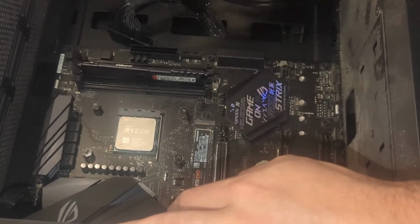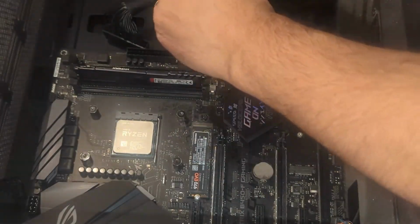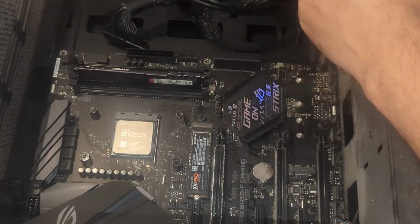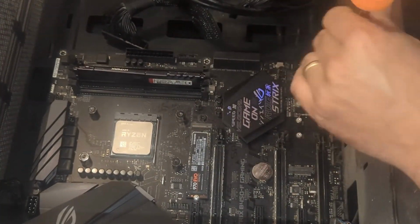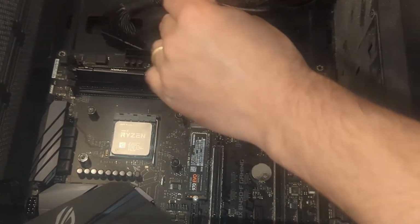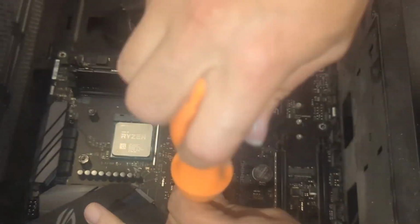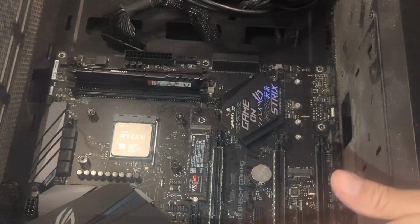All right, let's remove all of the headers, the power, and everything else. And let's get to unscrewing all of these. And my apologies, I do not have a screwdriver from lttstore.com. I would want one actually, but for now I'll keep on using my 15-year-old Snap-on.